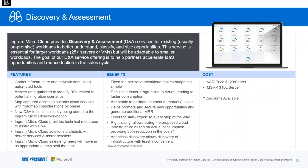So I mentioned discovery and assessment, so that can get into quite in-depth opportunities. The sweet spot that I've been told by that particular team tends to be around 25 servers, quite a large workload. Having said that, we know in Australia we do have requests coming through on a regular basis where, for example, there may be 25 VMs.